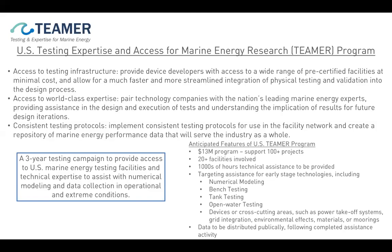Additionally, we want to provide access to world-class expertise by pairing technology companies with the nation's leading marine energy experts, providing assistance in the design and execution of tests, and understanding the implication of results for future design iterations. Lastly, to implement consistent testing protocols for use in the facility network and to create a repository of marine energy performance data that will serve the industry as a whole.